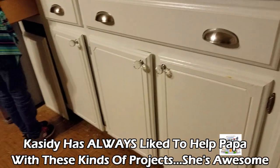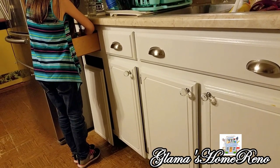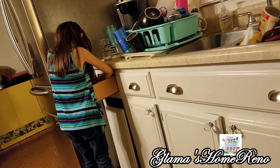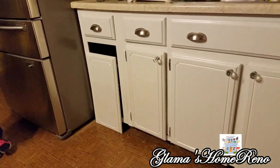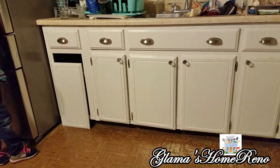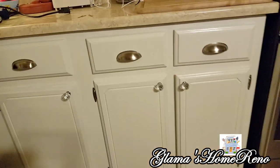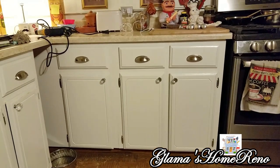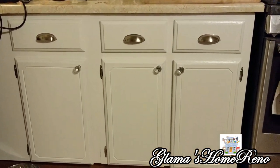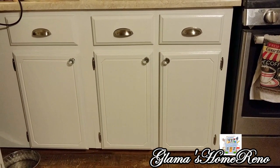Wow! Look at how pretty! Good job! Woohoo! Oh, nice! We just gotta fix that bottom cabinet later. Yeah. Wow! Look at how nice! We did a shot. Awesome. I know the kitchen's messy, but wow, look at how good that looks. Yay! Awesome. Thanks, babe.